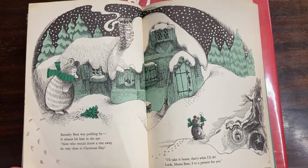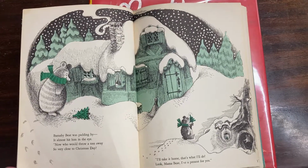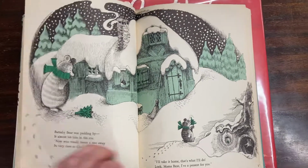Barnaby Bear was padding by. It almost hit him in the eye. Now who would throw a tree away so close to Christmas Day? I'll take it home. That's what I'll do. Look, Mama Bear, I have a present for you.